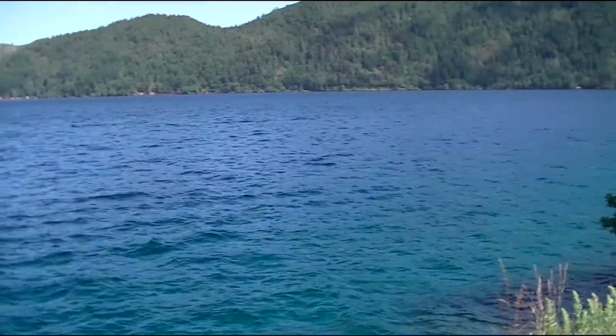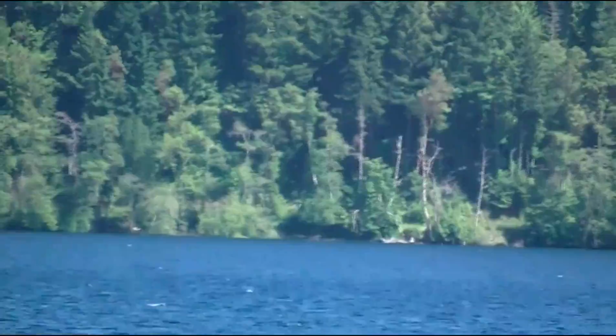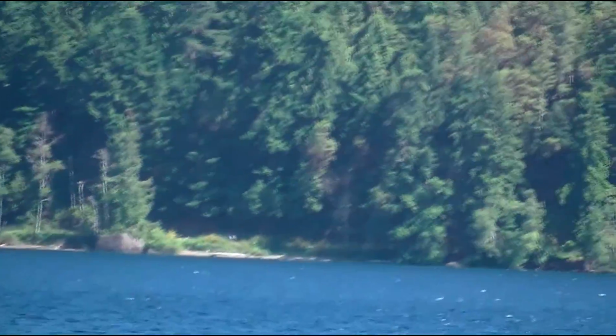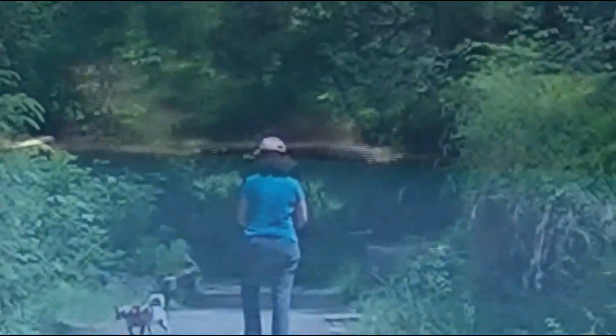So there's Lake Crescent. Still at Lake Crescent, I should note that there's some very nice cabins out there the other way across from the lake. Trying to hold the camera steady on super zoom. There look to be some nice properties out there. There's some more out there somewhere. Well, maybe there aren't as many as I thought.